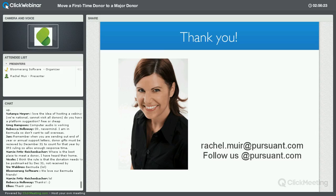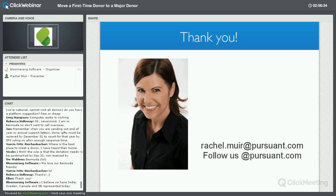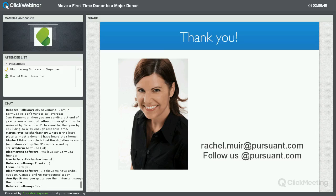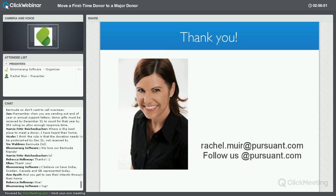My least favorite place is over dinner or lunch, because I'm going to be interrupted by a server, possibly right when I make the solicitation, and it could be distracting. So my favorite place is definitely in their home. Their home offers you so many clues to what they're passionate about and interested in, and I wouldn't pick any other place.